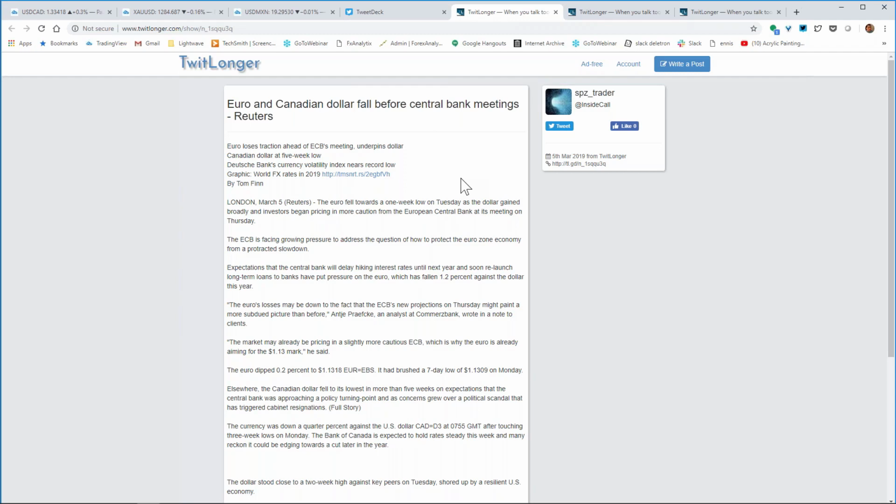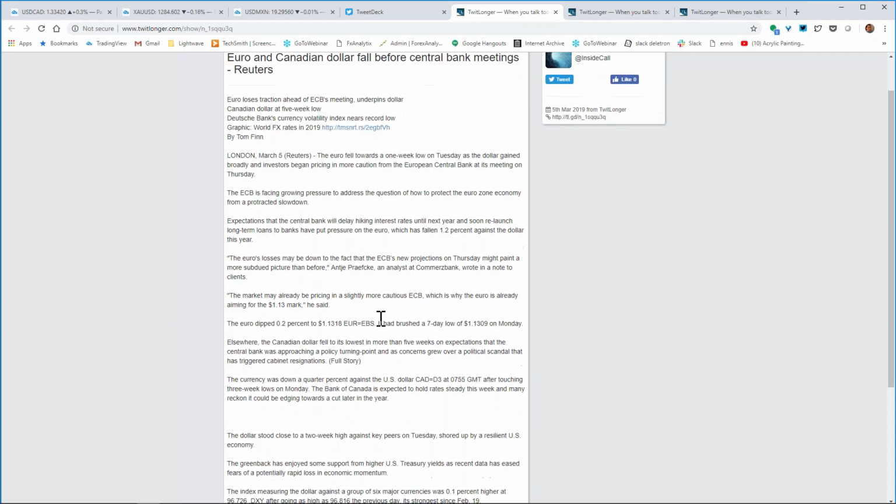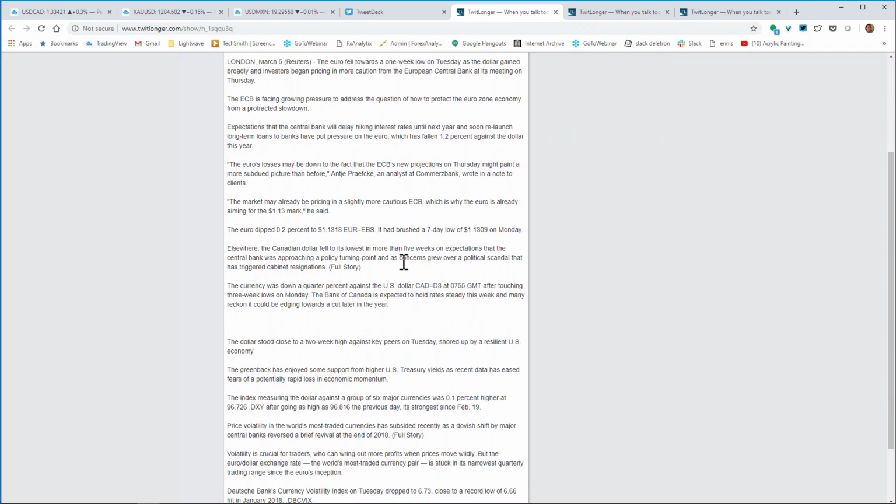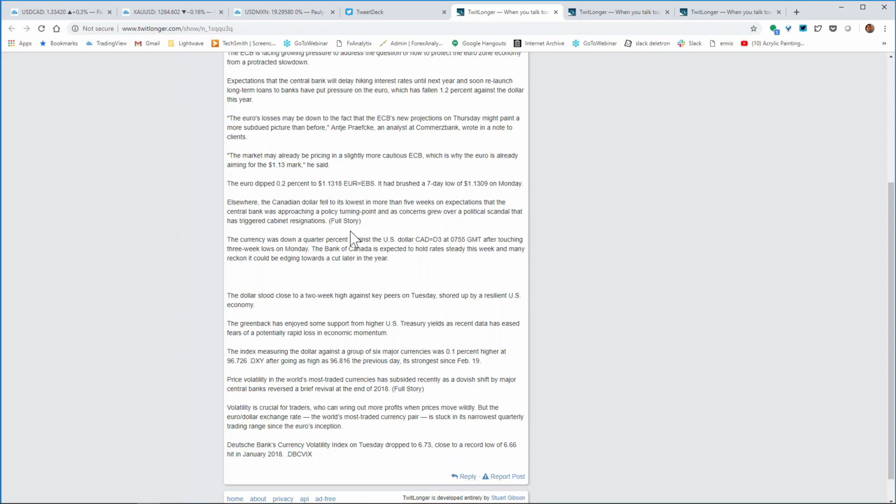Euro losses may be down to the fact that the ECB's new projections on Thursday might paint a more subdued picture than before. Well, that may be true, but the PMI services is a little bit better, an improvement there. So the market may also be pricing in a slightly more cautious ECB, which is why the euro is already aiming at the 113 mark. The euro dipped to 113.18. Elsewhere, the Canadian dollar fell to its lowest in more than 5 weeks on expectations the central bank was approaching a policy turning point, and concerns grew over a political scandal that has triggered cabinet resignations.